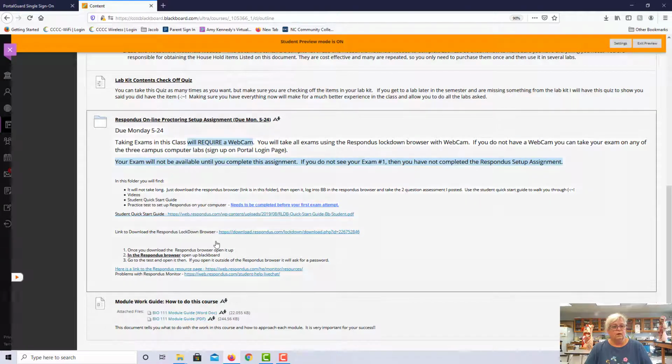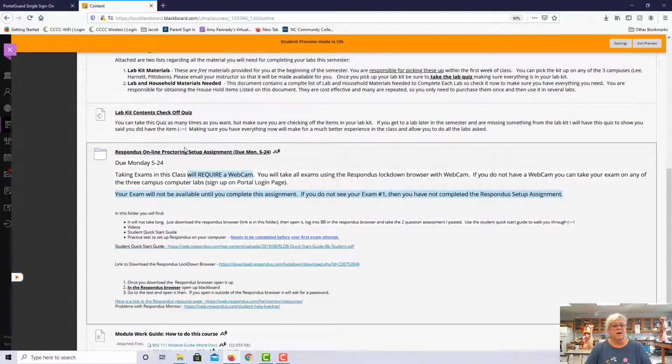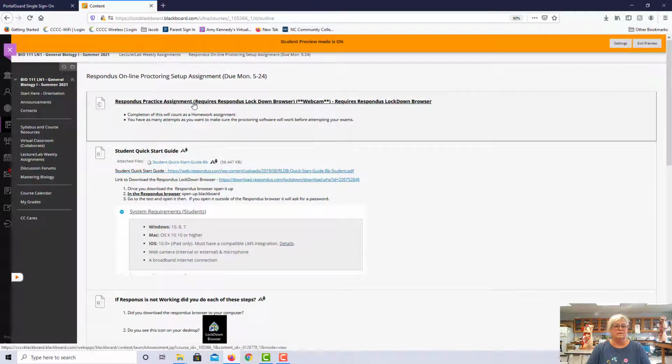Here's a module work guide. Here's the Respondus proctoring setup. You need to make sure you download the Respondus browser. And if you've been taking any classes at CCCC over the last year, you've probably already are very familiar with the Respondus browser and proctoring. And when you click in the folder, you'll find your Respondus assignment, and this is due also by the 24th.